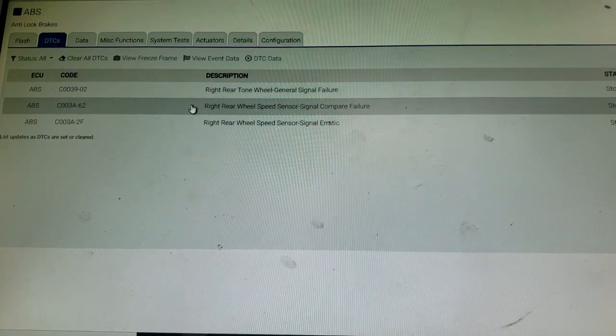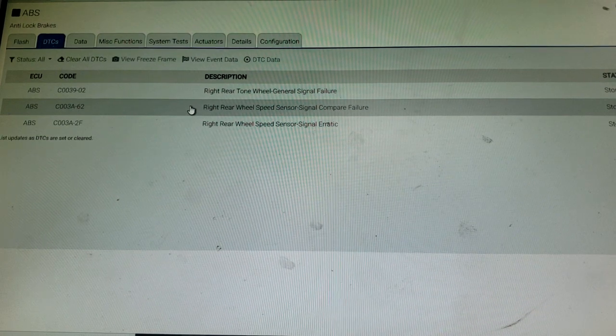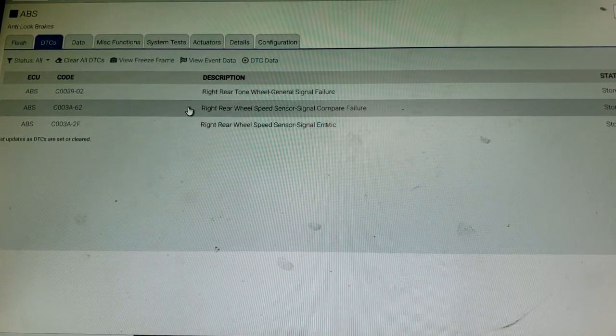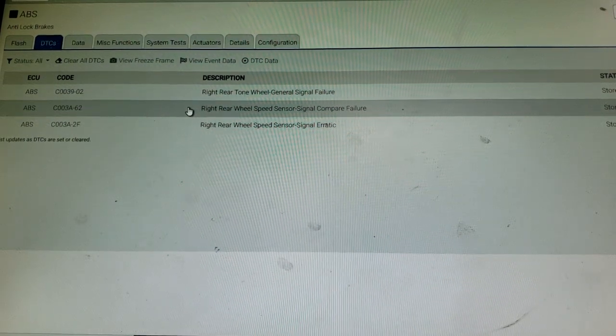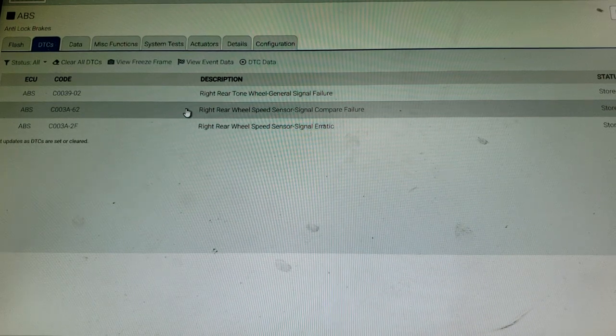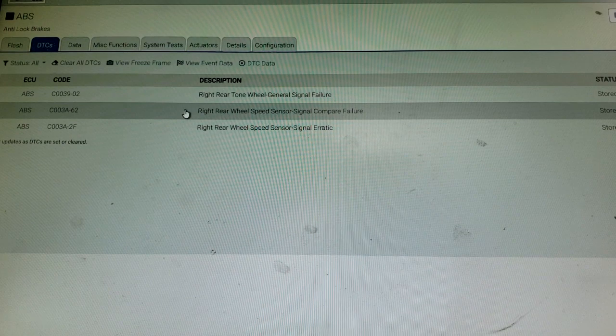Y'all saw the rotors on those brakes, okay? We are obligated to inform the customer of what's needed. They, on the other hand, have the option to approve it or not approve it. We are not here to force anybody to pay anything or fix anything they don't want fixed. Okay? It's a free country. I love this country. USA.